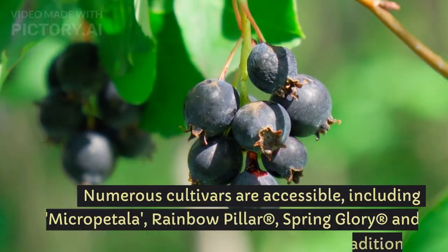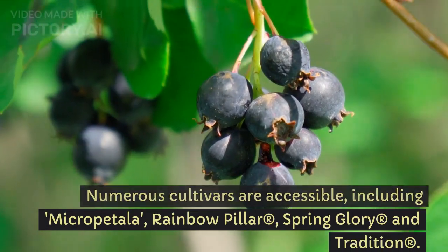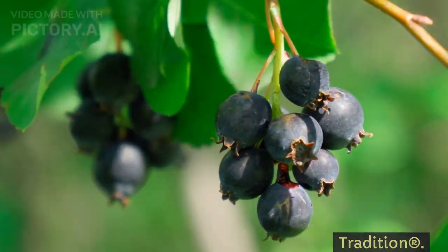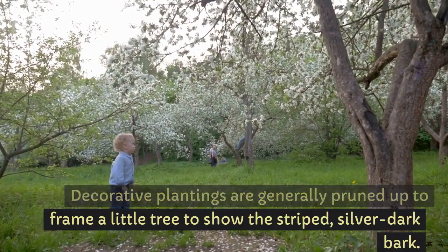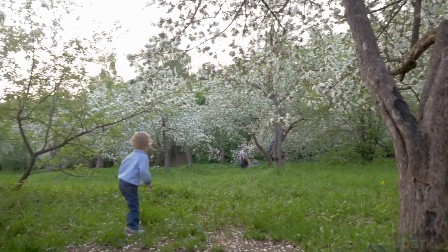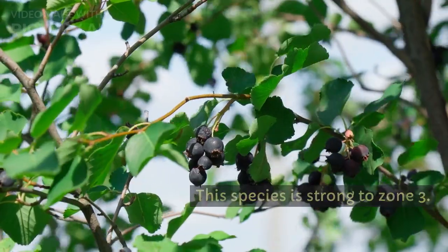Numerous cultivars are accessible, including Micropetala, Rainbow Pillar, Spring Glory, and Tradition. Decorative plantings are generally pruned up to frame a little tree to show the striped, silver dark bark. This species is strong to Zone 3.